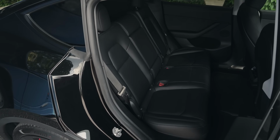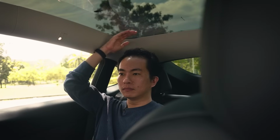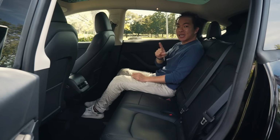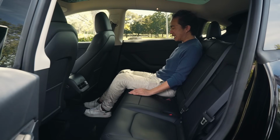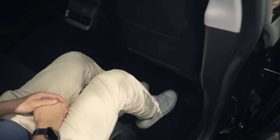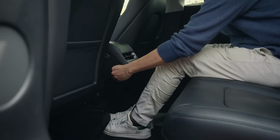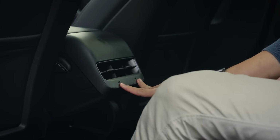Back here is where the Model Y truly earns its keep. It's massive with loads of headroom, even with this sloping roofline. Legroom is also pretty good, as you can see. But the best part about it is that because the front seats are mounted so high up, there's this great big cavern for you to slide your feet underneath. It's amazing. Even the middle seats are pretty good to sit in as well, because this center console is scalloped down here.